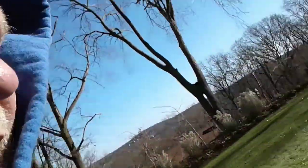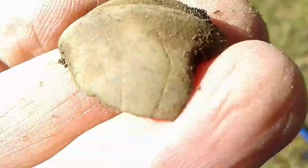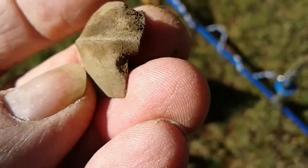Got another slamming 13 signal. Usually 12 is a nickel. The last one over there was a 13 too. I can't wait to get home and test that one. This got another slamming 13. I'm gonna clean it up. I think it's part of a Croton bell. You can see the petals right here. Ooh, that's old.